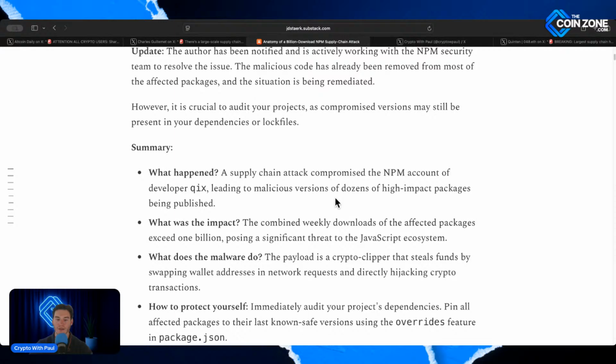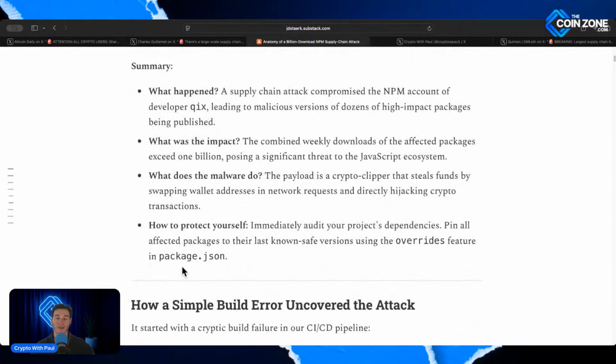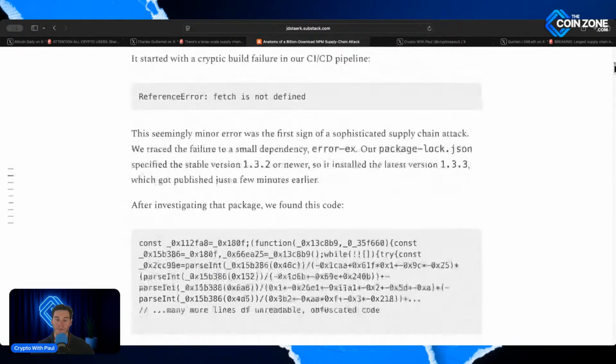What was the impact? The combined weekly downloads of the affected packages exceed 1 billion, posing a significant threat to the JavaScript ecosystem. What does the malware do? The payload is a crypto clipper that steals funds by swapping wallet addresses in network requests and directly hijacking crypto transactions. How to protect yourself? Immediately. All right, so if you are going to make any transactions today, guys, immediately audit your project's dependencies. Pin all affected packages to their last known safe versions using the overrides feature in package.json.